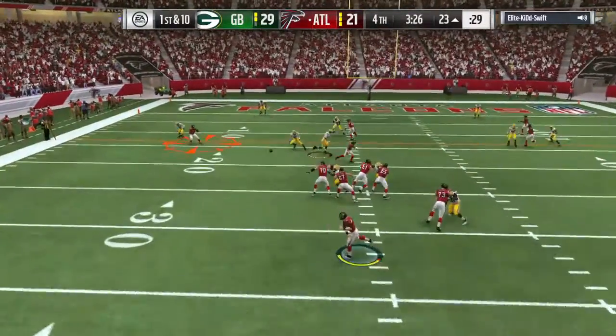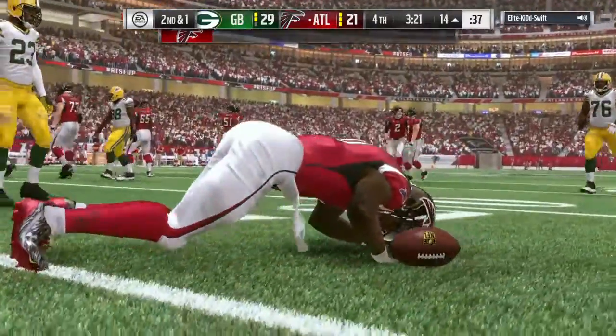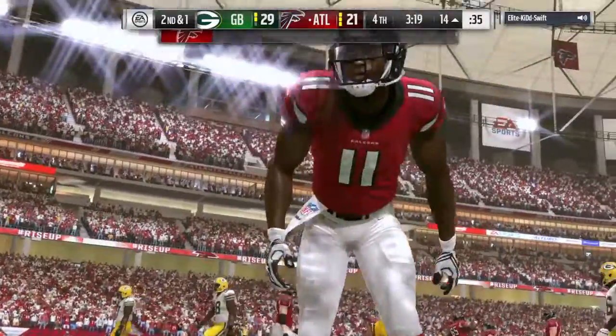On 1st and 10, it's Ryan. The left side completion to Jones. It'll be a gain of 9, and that'll make it 2nd and short.